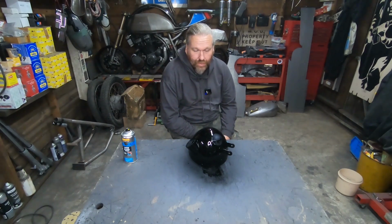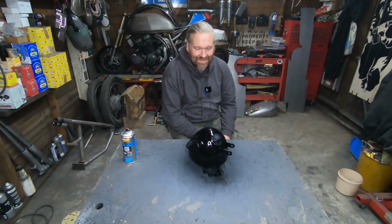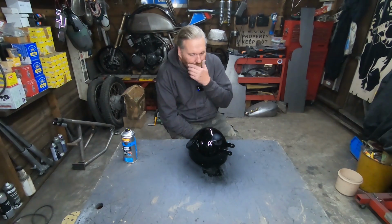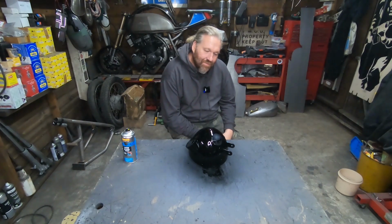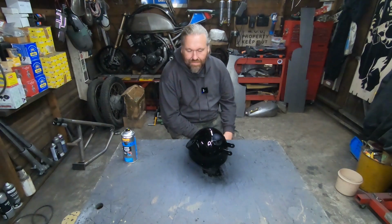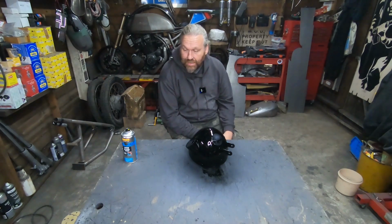Ooh, it's like watching paint dry. I don't like painting. I really don't. That's the only thing I send out. I don't enjoy it. I haven't got the patience for it. I just want it done and put it on. But I'll give that another couple of coats. It's getting really late. I probably won't sleep because I want to see this on the bike. So yeah, like I say, this is just to see what it looks like really. If I do keep it like this, it will get powder coated in the end.